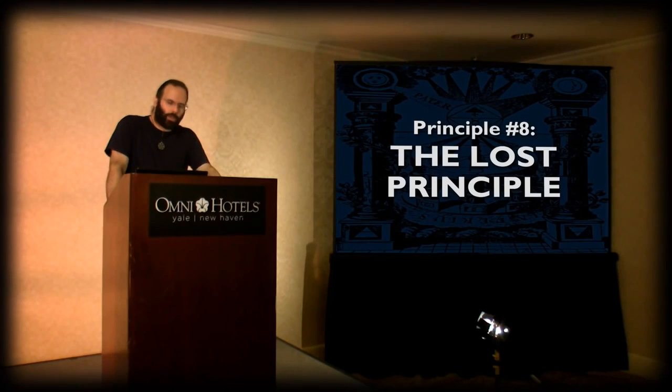This next section is what I call the lost principle. This is the 8th principle of natural law, which binds all of the other principles together. Okay? It is what I would call the encapsulating principle. It's the container inside which all the other principles fit very nicely and neatly. However, it's lost because we're not exercising it.